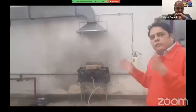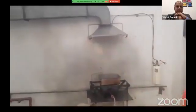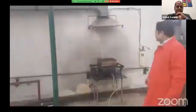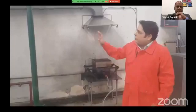As you see, the flames have been put out. Temperature has come to about 231 degrees centigrade, well below the reignition temperature. So we are not going to have a reignition. Temperature is solid. Okay, now the flame is totally out. We have a temperature of about 213 degrees centigrade.